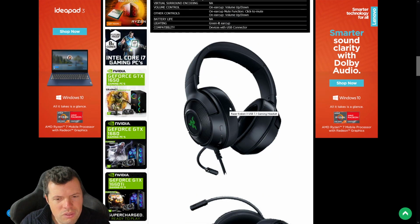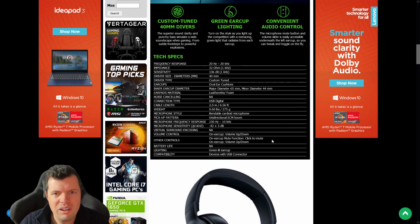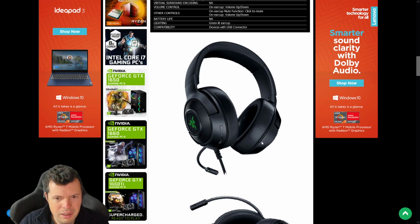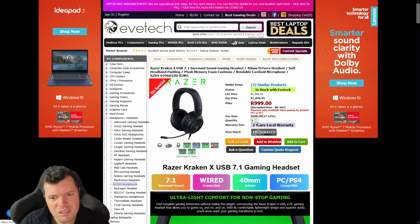And these are very no frill, no fuss headsets. I like that they're USB as well, so you don't need a good sound card to get the most out of the headset, which is always nice. And then you can plug it into a laptop or an older PC or pretty much anything, and they should just work pretty damn seamlessly. On-ear controls as well is quite nice to have. I think with a 2-year local warranty at $1,000, it's solid.